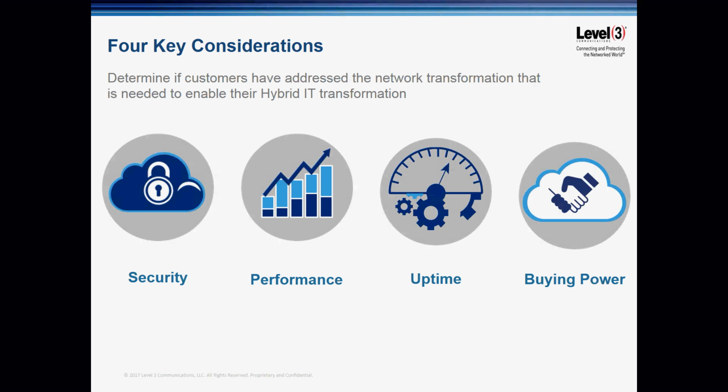We've discovered that there's 4 key considerations to help determine if we've actually addressed all the network transformation that is needed for a successful cloud strategy. If the connection and the network strategy is an afterthought, these issues put the transformation at risk. So security is the first one. As we move our workloads and applications outside of our data center, we're exposing that sensitive data to new potential risks. So have we addressed how that data is accessed, and is it secure? Are we following our own data governance policies? And then are we meeting industry regulations?